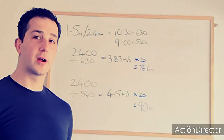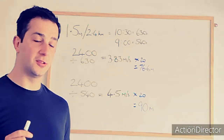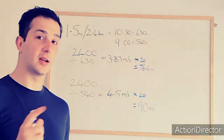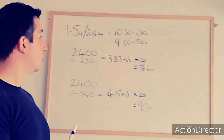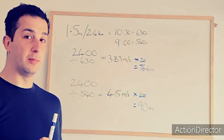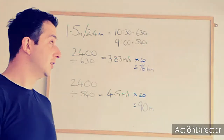Okay guys, so we're just going to work out our maximal aerobic speed for running outside. Maximal aerobic speed is just the speed you can run at a maximum pace while still staying aerobic before you tick over into anaerobic, where your threshold limit is. For the purpose of this, we're going to break down the 1.5 as 2,400 meters, same distance just in kilometers, just for working out this equation.